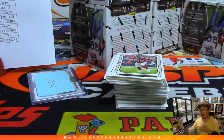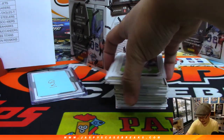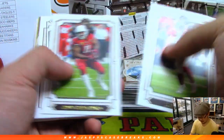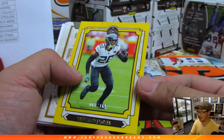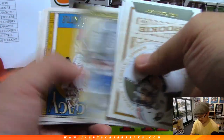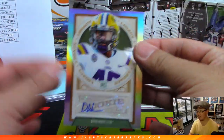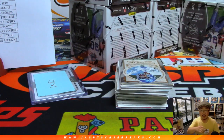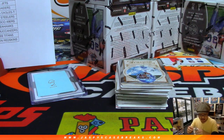Give all a strike, one of one card, Joe. What does that even mean? I don't understand that sentence. That's Jalen Ramsey to one. It's kind of hard to see with the glare from our studio lights. And there's Devin White. Devin White autograph going to the Buccaneers. That'll be for Ryan and one of his last spot mojo teams.